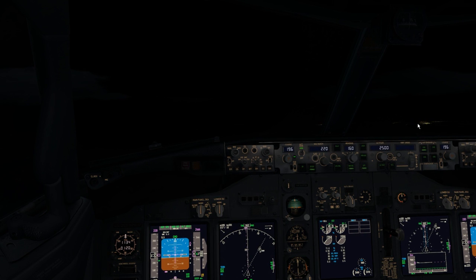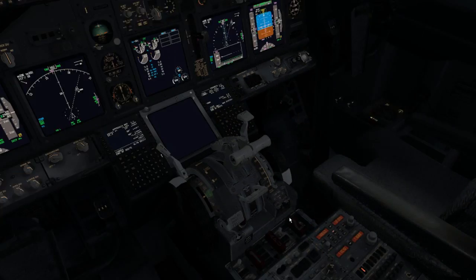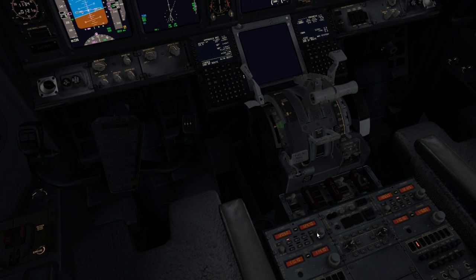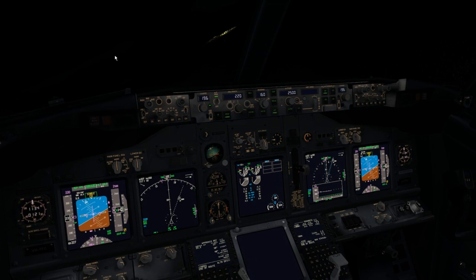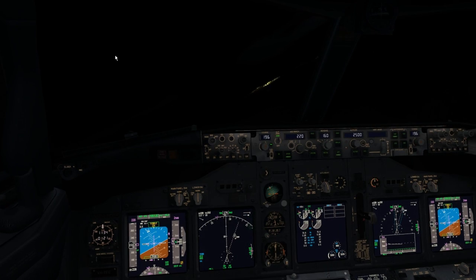Velocity 989, contact Brisbane Tower 120.5. Over to the tower, 120.5, velocity 989. 120.5, let's roll that up to 121.7 for ground. Still on, they are, good.